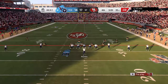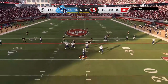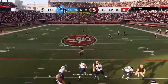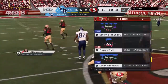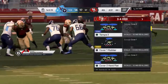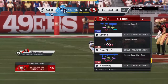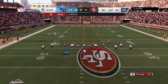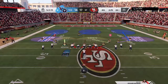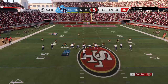57, come on. The Titans go. It's Mariota, and he locates Walker, complete. They're going to have this across midfield and inside the 45. Not often do fourth down conversions result in 23 yards, but that's the case here. First down. So from inside Niner territory now, this is 1st and 10 at the 44-yard line.